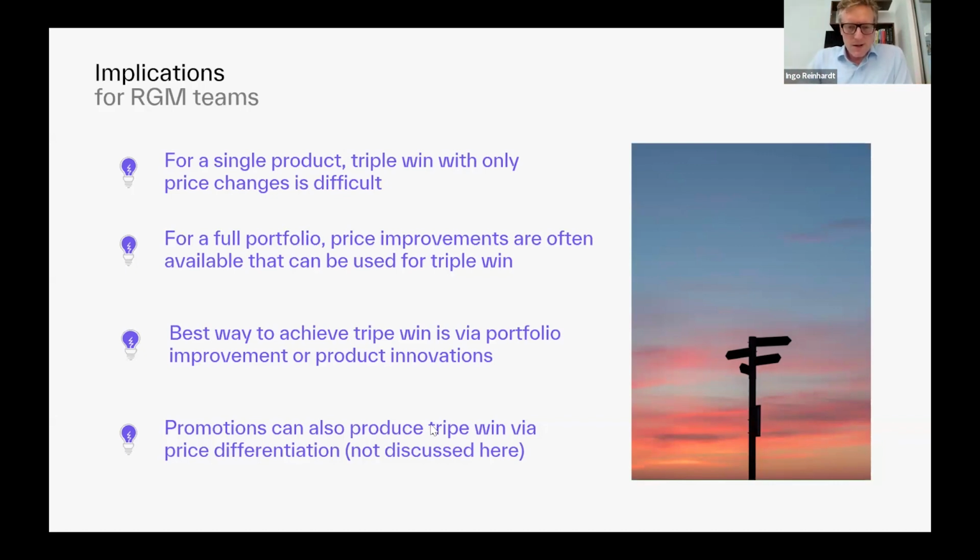I think the best way, if we can find those opportunities, are always portfolio improvements, where we add new products or we add new product sizes or change product sizes, and with this increase the total value to the shopper, indicated in the graph by an increase in the demand curve. That was the example that we show.